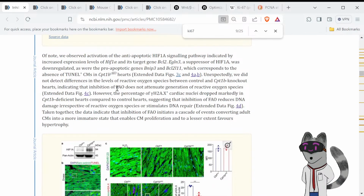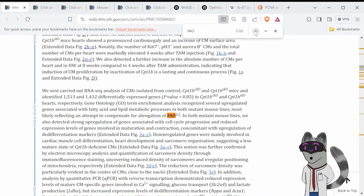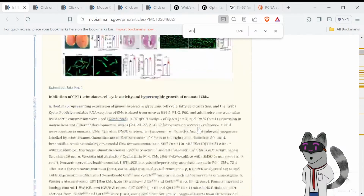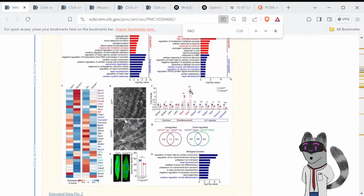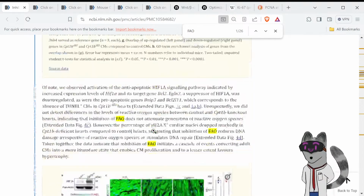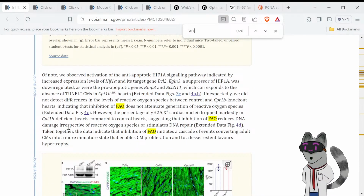Let's see here. Let me make sure we have FAO figured out. I don't get why copying FAO is so difficult. Role of FAO. Here we go, fatty acid oxidation. Should have guessed. So this is the fatty acid oxidation. Oh, that actually helps out understanding this figure a bit more.